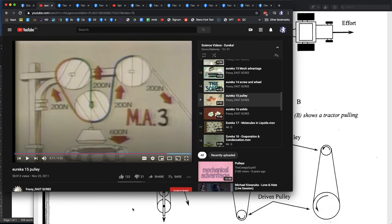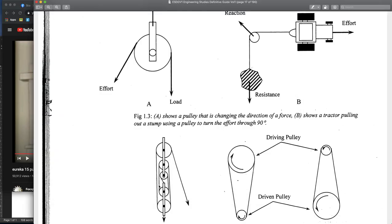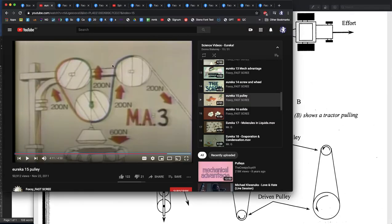So earlier I said this one here has a mechanical advantage of 5. Let's have a look. We can see that these pulleys on the top can't move. They're stuck to the roof. It's only the pulleys on the bottom that are going to move up and down. So if we look at how many ropes are attached to those pulleys, we have 1, 2, 3, 4, 5. So in a perfect world with perfect efficiency, we'll have a mechanical advantage of 5. But in fact, we would be better off saying that it has a velocity ratio of 5.